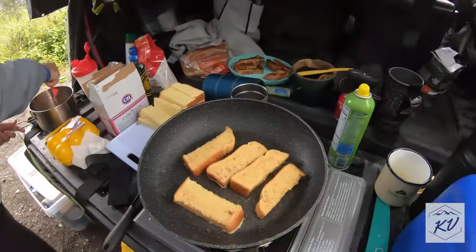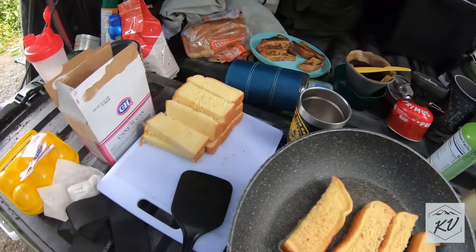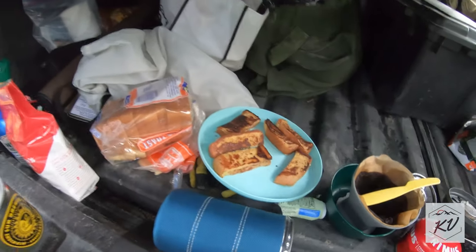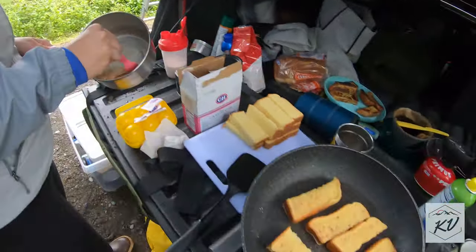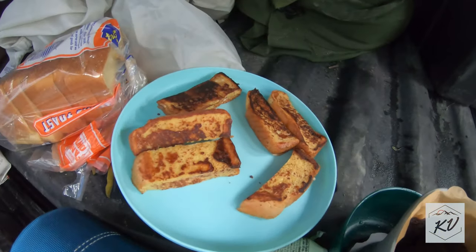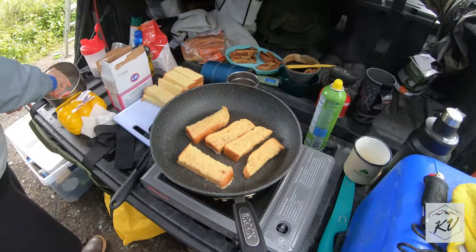Good morning, guys. So this morning we're making some French toast sticks, something we haven't tried before. Got some Texas toast. Carly's whipping up the batter. Looking pretty good. Got some real maple syrup with us.